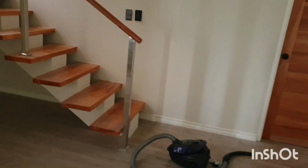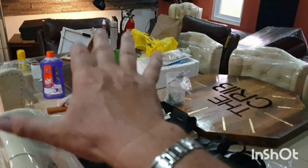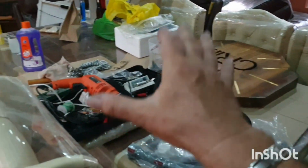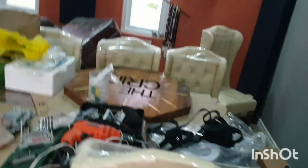Right, so let's go and have a look at what I've been doing. Oh, it's in the man cave there. So the man cave. What have I been doing? Is this the final? Now you've got to bear in mind that the dining room table and chairs, all of this, is not in this room. That goes outside. So for the last 3 days, I've been moving my man cave. So I'll just run you around what I've done.